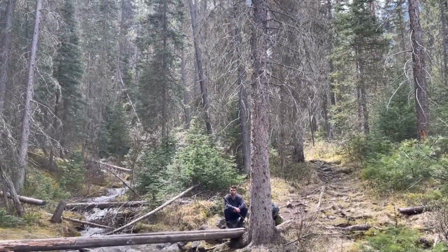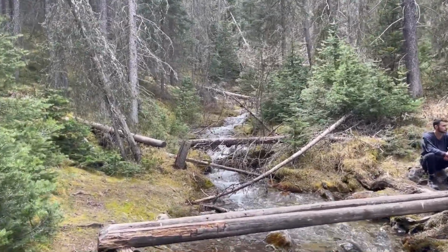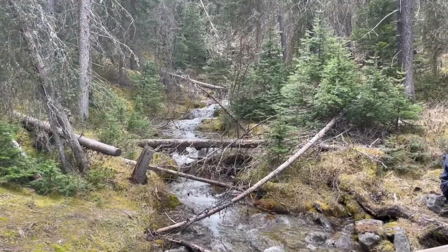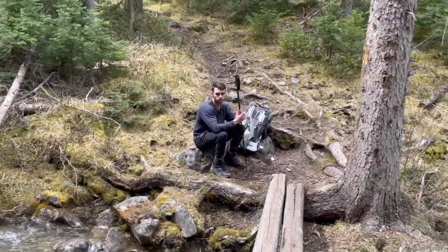Alrighty, we've been climbing for a little bit, maybe 3/4 of a click. Fourth bridge we've come to. Obviously, as we go higher up, this creek gets smaller and smaller. Bridges get smaller and smaller.